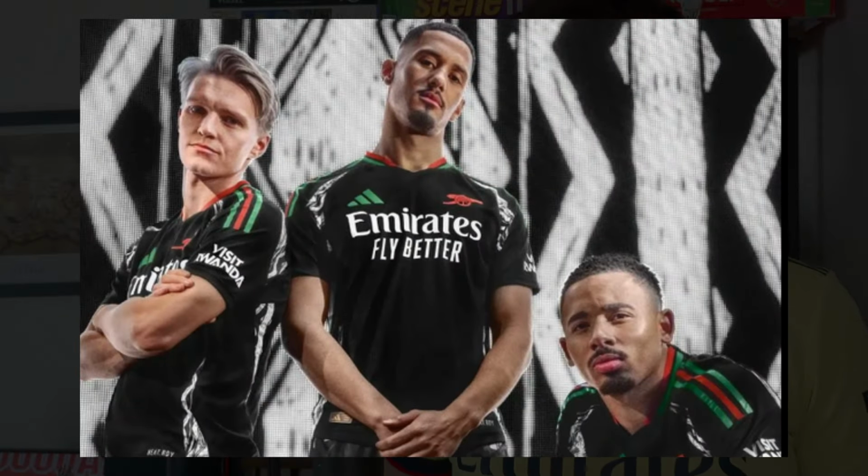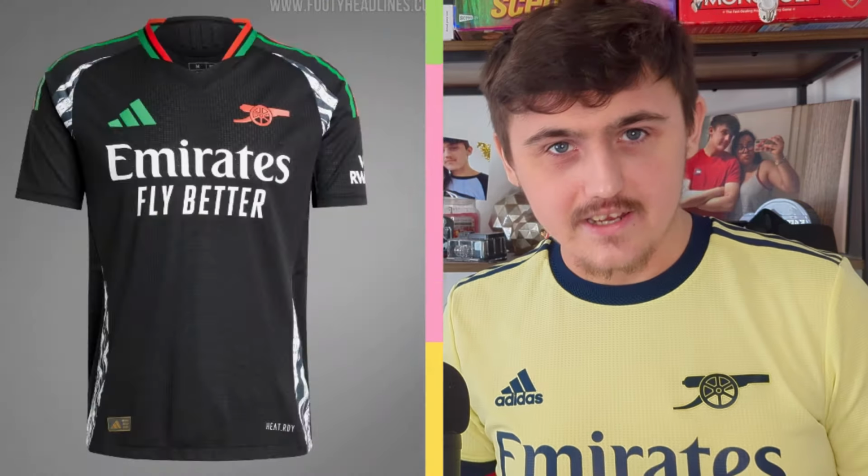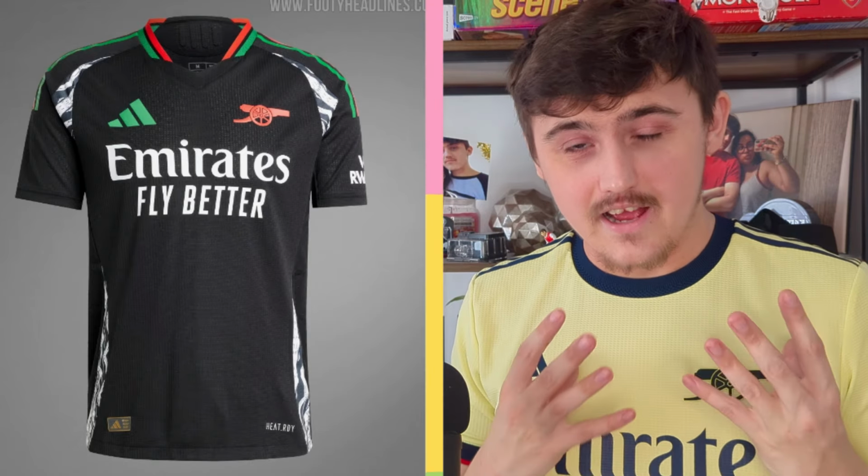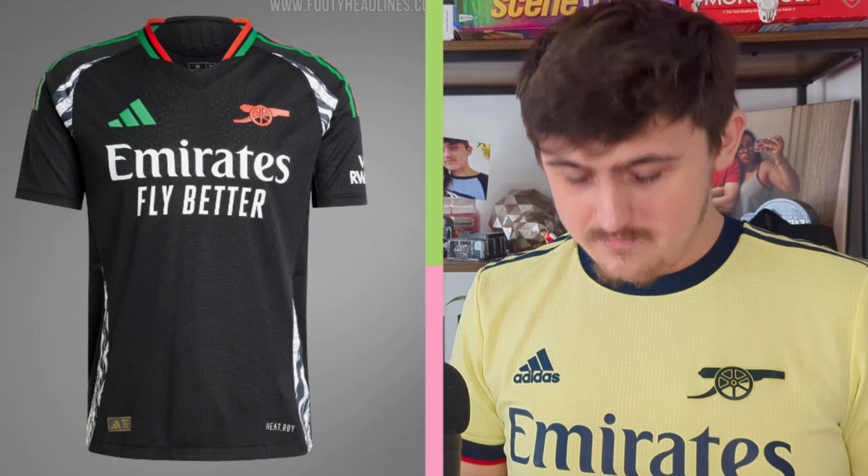The next shirt I want to talk about is the infamous now Lynx Africa Arsenal away shirt. So it's finally been released on the market, and yes, like I said with the Chelsea shirt, I do believe this is probably one of the worst Arsenal shirts ever. I still don't think it's as bad as the Puma efforts they had a few years back, but when it comes to Arsenal shirts, I'm definitely a traditionalist.